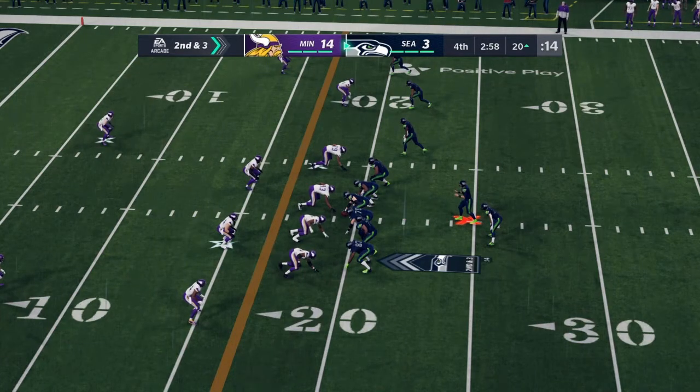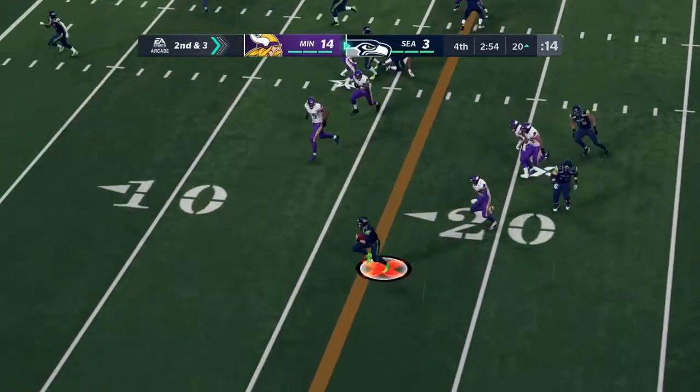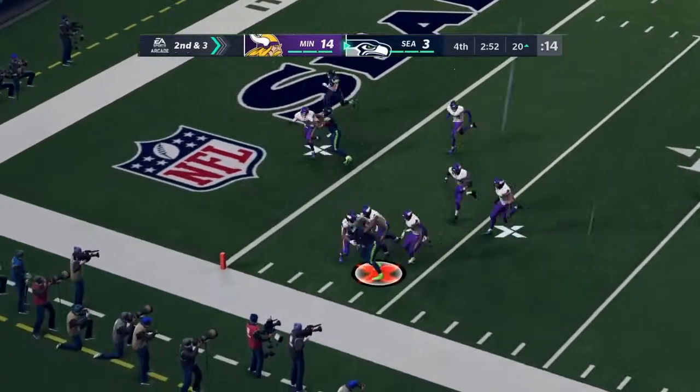Right there. 54. Right there. Right there. Let's pick it up. It's out of time, guys. Out of time. Let's get off the field. Let's get off the field.